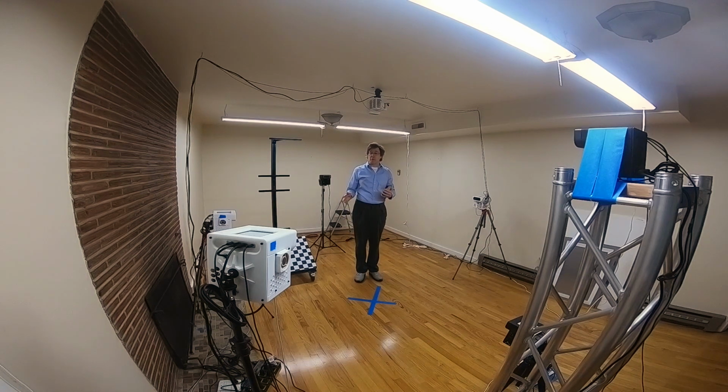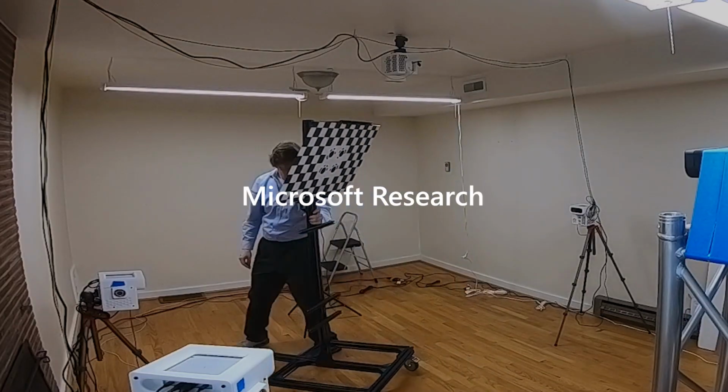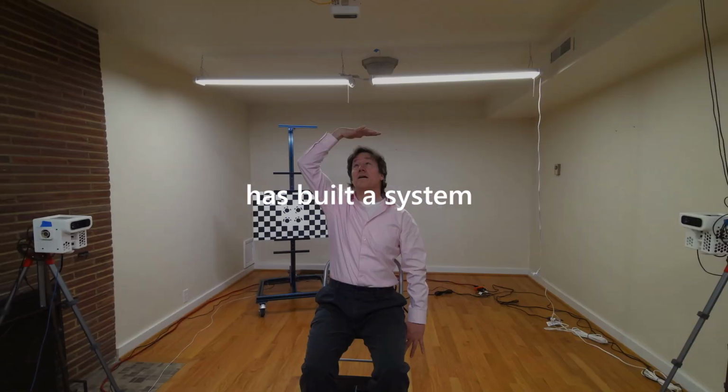Okay, before we do our first calibration walkthrough, I want to describe a little bit of the mechanics of this space.